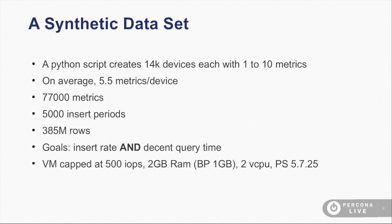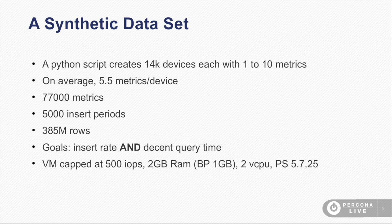The VM has only 2 gigabytes of RAM, and I used 1 gigabyte for the buffer pool, 2 vCPU, and that's using Percona Server 5.7.25, so a rather recent release.